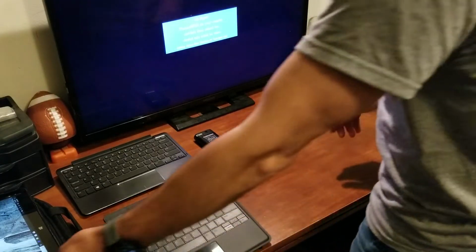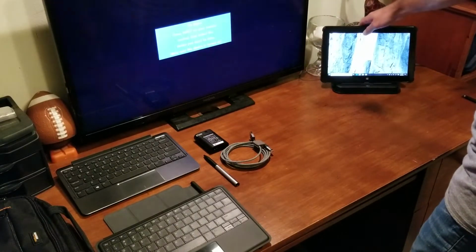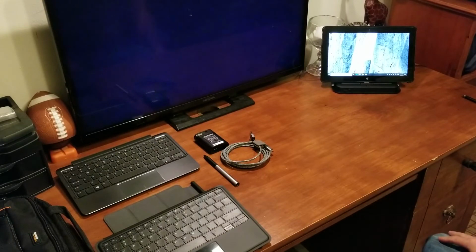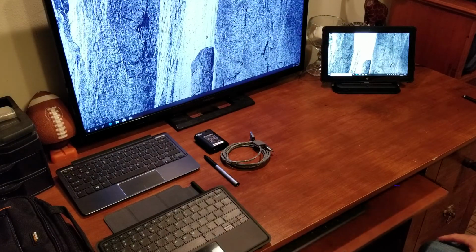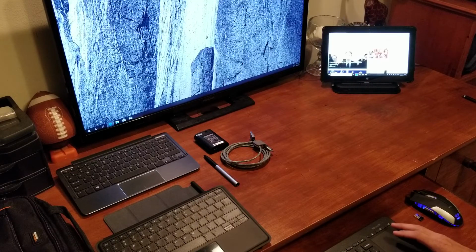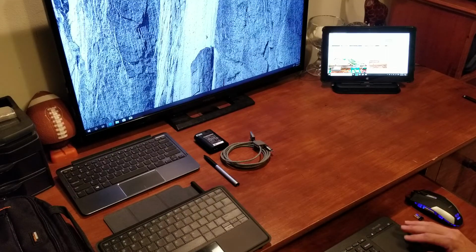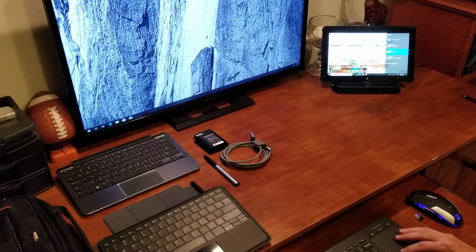And to dock, just pop it in there, and everything should link up. And now you have a desktop. You can set it to duplicate the screen, run just one screen, or extend the monitor, which is how I have it set up now. It also has wireless display built in, so if you have a monitor that supports that, you can project wirelessly.